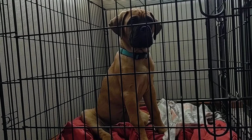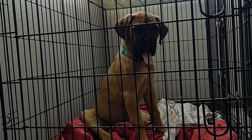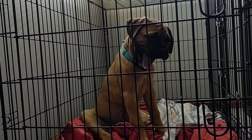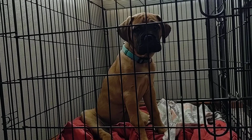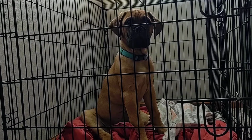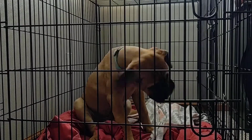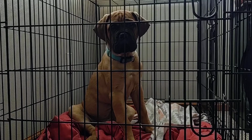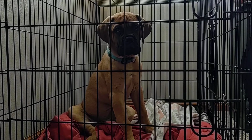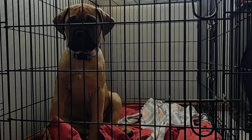And I basically treat the crate like it's his bedroom. He's a kid. This is his room, or their den if they were in the wild. This is kind of their little safe space. Some dogs mind crates. I've always had dogs that kind of liked them. Even if you leave the door open and they don't need to be in there, sometimes they want to take a nap. They'll go ahead and go in there.